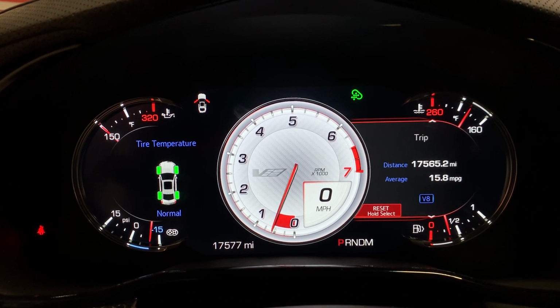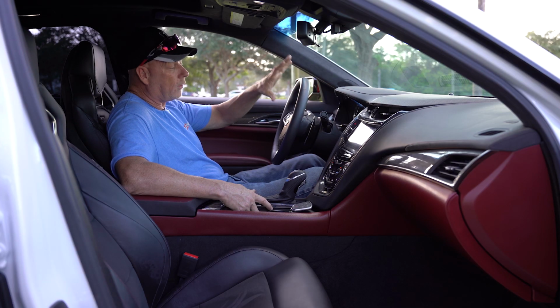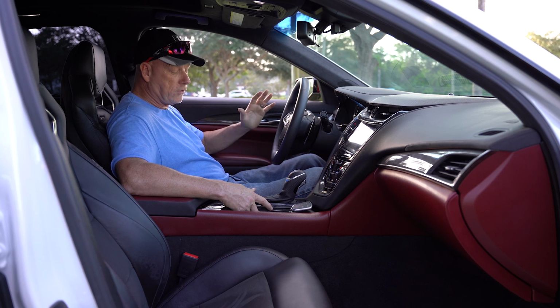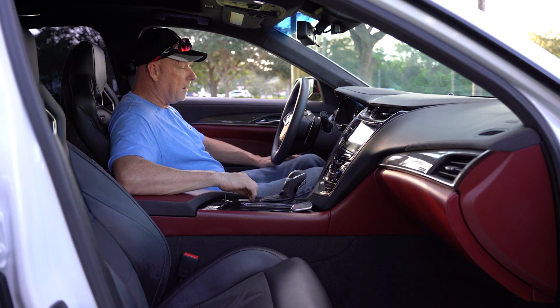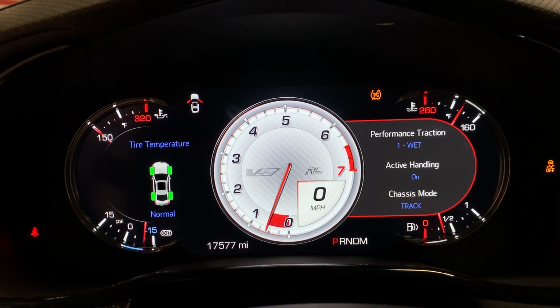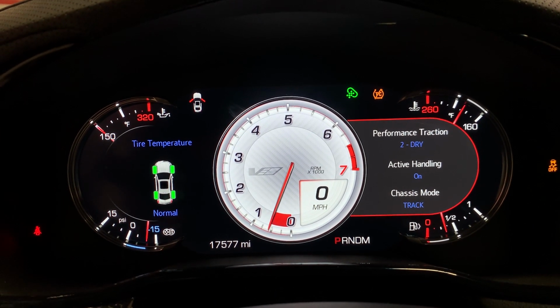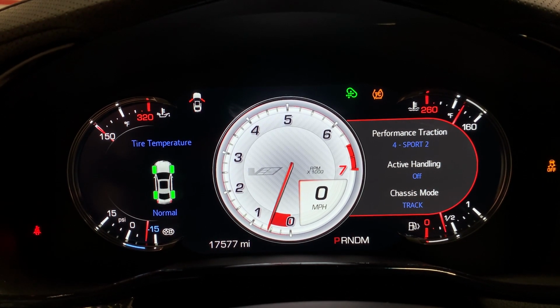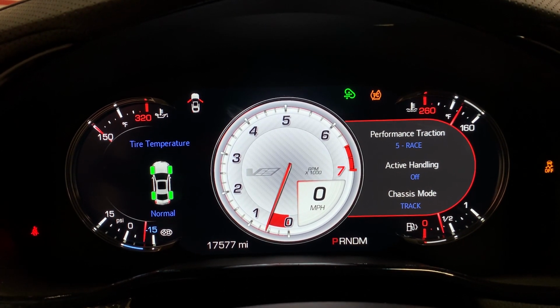Changes your display just a little bit, shows you that you're in track mode, and by accessing here, it allows you to look at your performance traction, your active handling, and your chassis mode, and it allows you to change those based on what you're driving in.